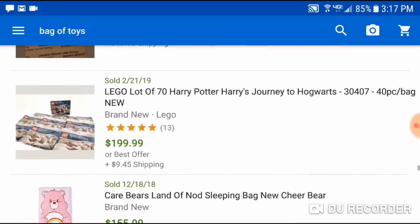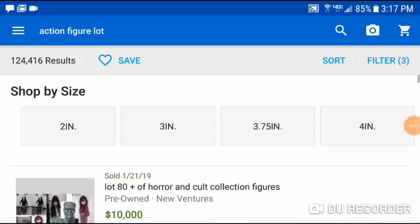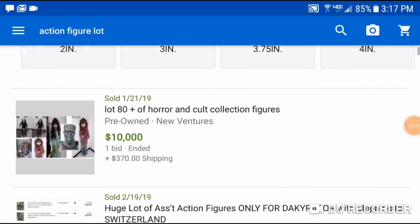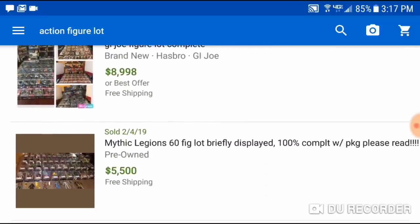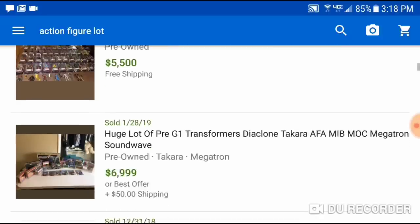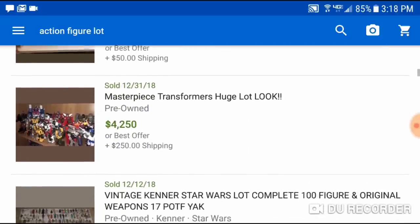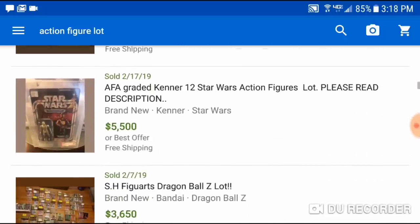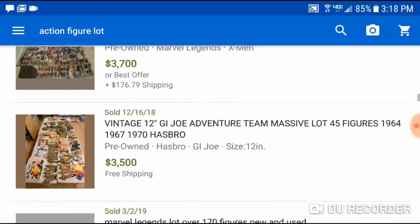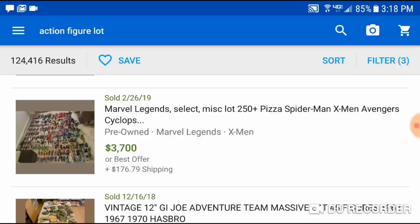Just takes a couple seconds. All right, we typed in action figure lot, and look at this, 80 horror cult action figures. By the way, the horror genre, huge money in that, especially posters, things like that. G.I. Joe, there's just all kinds of things. And you can see there's Transformers, and I'm at highest to lowest right now. Star Wars, we know all of this is worth stuff. Here's Marvel Legends Select, there's 250 pizza, Spider-Man, X-Men, Avengers, there it all is.